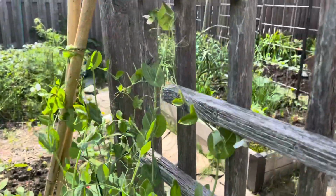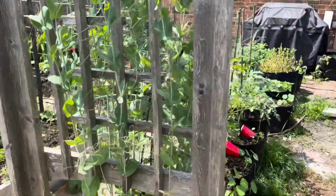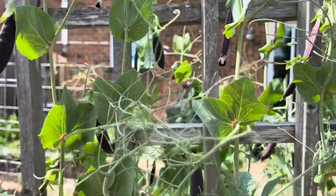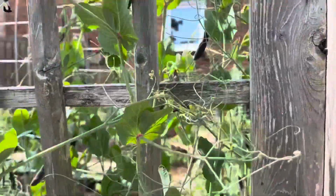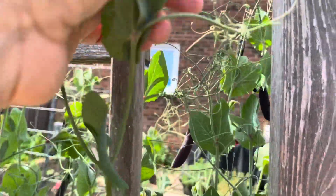Then we have here my peas. These are just some sugar snaps. But over here we have my absolute favorite sugar snaps now. These are the Magnolia Tendril sugar snaps, and they are I believe the first purple one. Regardless, they just taste delicious. Here, let me get one out.